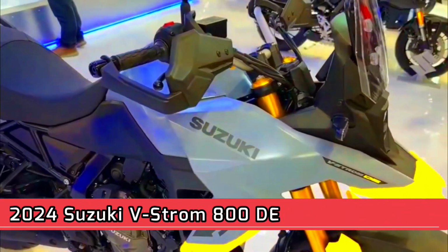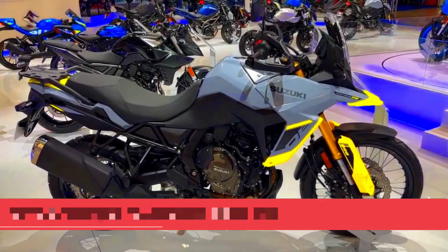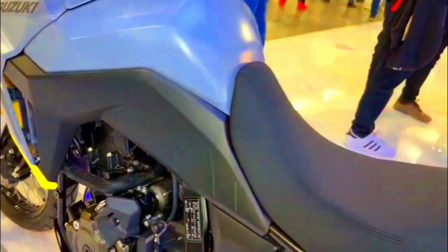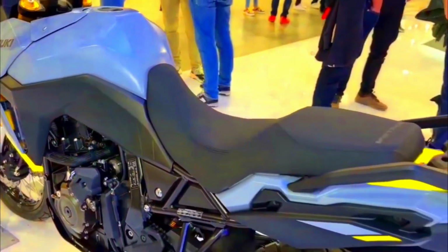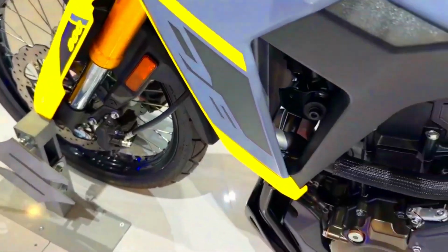The all-new 2024 Suzuki V-Strom 800DE, DE stands for Dual Sport, is a major update to Suzuki's adventure touring lineup, designed to compete with other middleweight adventure bikes like the Yamaha Ténéré 700. Here's a breakdown of what this exciting new machine brings to the table.